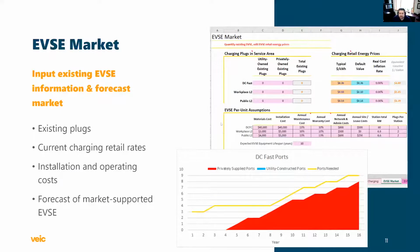So the electric vehicle service equipment market, this is going to help you forecast out your ports needed. That's this yellow line. And then given the data that you input, how aggressively you want to grow your EVSE market on the public side. We have privately supplied ports and utility constructed ports. This is really cool because it also takes into account the existing plugs which are on your network, which can be estimated by you or data collected by you. And that'll help you further point out how your supplied ports are going to grow in the future.